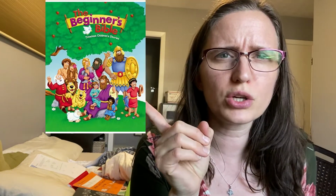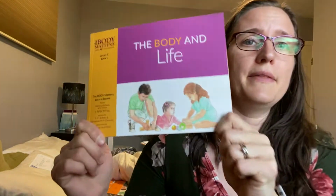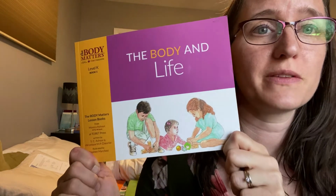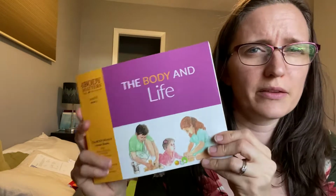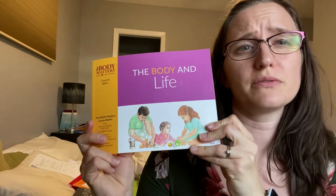For religion, at this point, we just do Bible stories. I have this book for her and she reads through it at church on Sundays, and we have a million other Bible stories and books that she goes through. And then we also work through Theology of the Body. This one is the kindergarten level. There are 2. What I really love about these books is they bring up good opportunities for discussion.